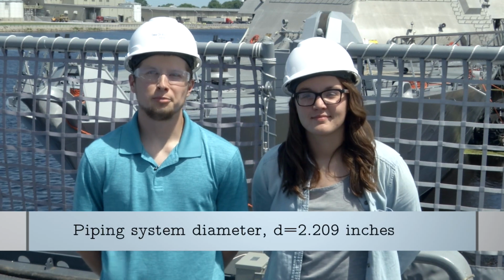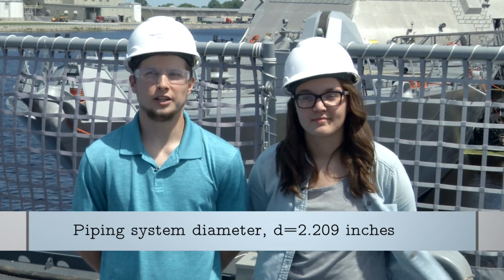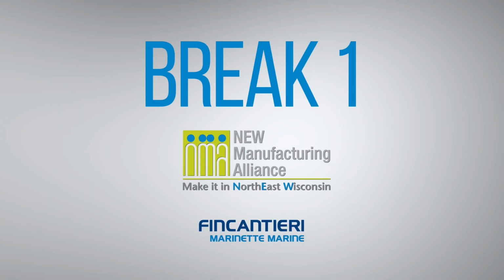For this exercise, assume the pipes in the piping system being flushed have an inside diameter, D, of 2.209 inches. Question 1: using fresh water at 100 degrees Fahrenheit, what flow rate, Q, would be required to achieve turbulent flow in the system? And question 2: using hydraulic oil at 100 degrees Fahrenheit, what flow rate, Q, would be required to achieve turbulent flow in the system?